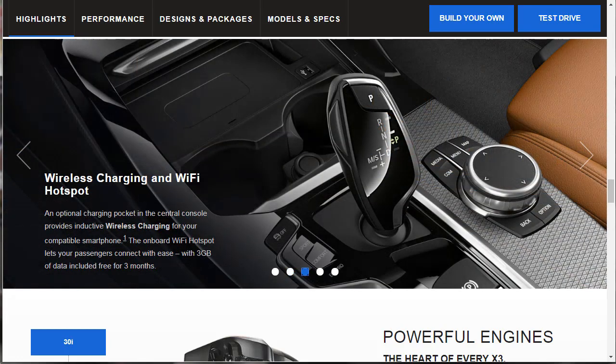Wireless charging and Wi-Fi hotspot. An optional charging pocket in the central console provides inductive wireless charging for your compatible smartphone. The onboard Wi-Fi hotspot lets your passengers connect with ease, with 3 gigabytes of data included free for 3 months. All right, so what does the subscription run you?